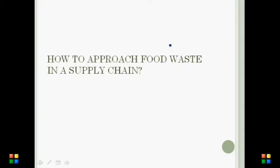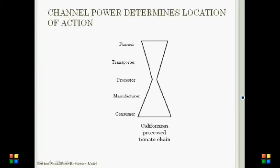So how do we approach food waste in a supply chain? Well, we decided to focus on channel power because we felt channel power determines location of action. So location of basically taking action to address this question of food waste. So if we look at this figure right here, we see that we have farmers, transporters, processors, manufacturers, consumers, a typical supply chain. And this one, for instance, is the California processed tomato chain.